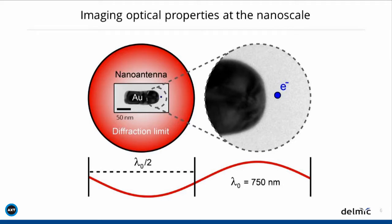Now, the motivation of why cathodoluminescence is an interesting technique is shown in this slide. Here you see a gold nanorod, about 150 nanometers in length, and this structure has a strong interaction with light, in particular with light of a 750 nanometer wavelength, which is infrared light. In fact, the size of such a wave, or the wavelength, is shown here to scale, and as you can see, it's much bigger than this structure.